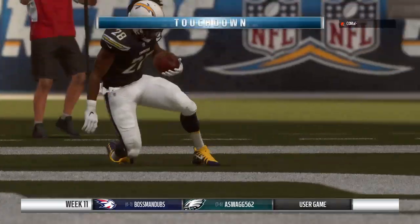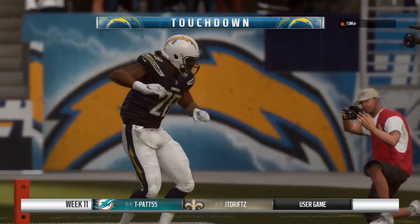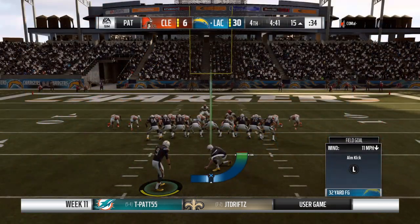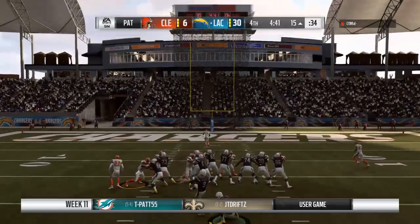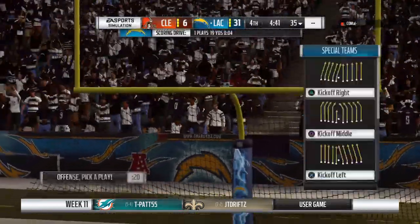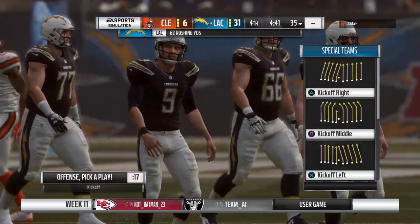And he takes it in for a Charger touchdown. Melvin Gordon, his 6th touchdown of the season. And the Chargers capitalize on the short field as they take it in for 6. Extra point good by Catanzaro, and they open the lead up now to 25.